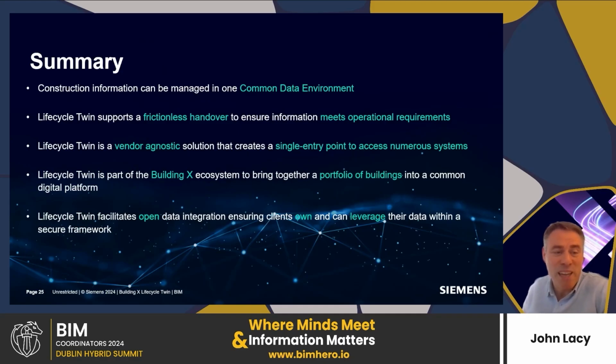So in summary, the construction information can be managed in one common data environment with the Building X Lifecycle Twin. Then the twin is there to support frictionless handover and to ensure that the information meets the operational requirements, so that we're fulfilling the needs and contributing towards the purpose of the building that we're creating. The Lifecycle Twin is vendor agnostic, and it creates a single entry point to access numerous systems. It's part of the Building X ecosystem, bringing together the portfolio of buildings to a common digital platform.